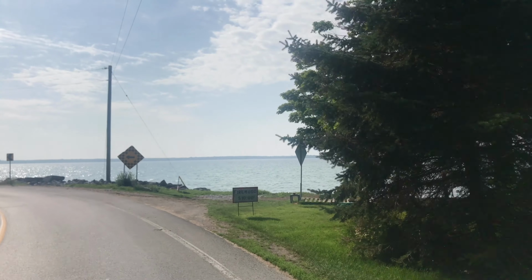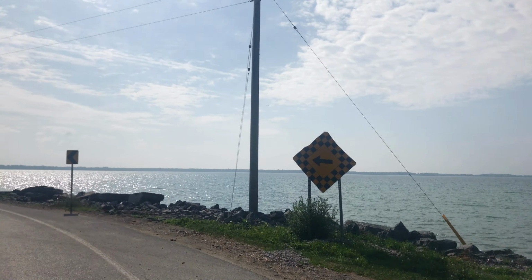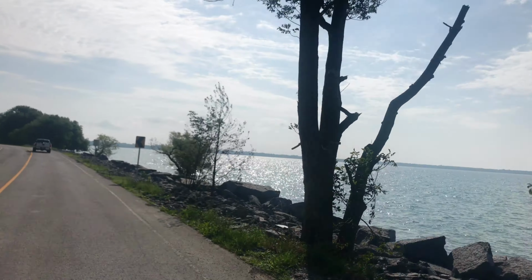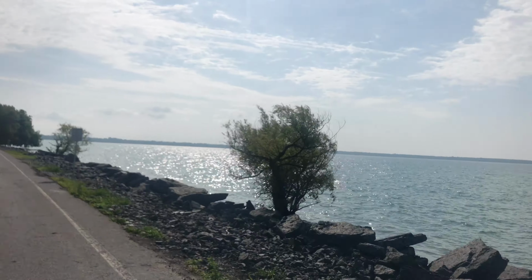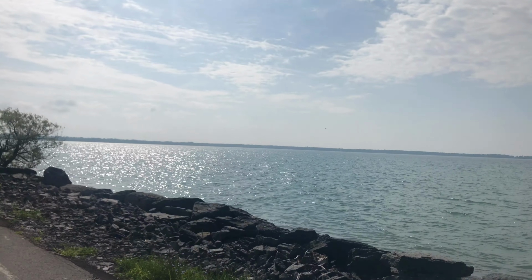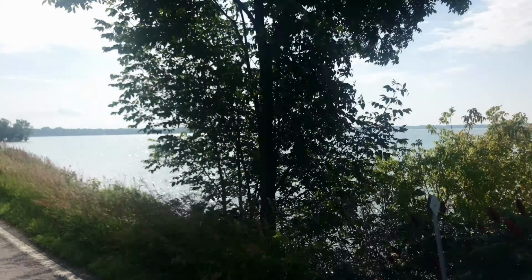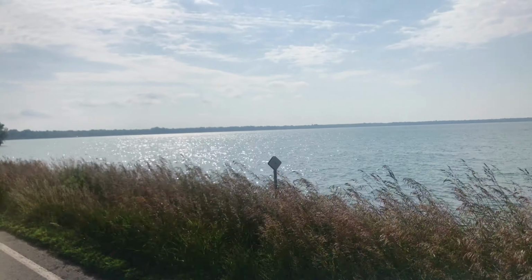As we leave the West Lake area, we take a short 5-minute drive to Lake Ontario. There is also a bike and walking trail through the forest that will take you here as well. The land you see across the water is the main beach at Sandbanks and is also several miles long.